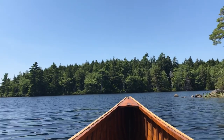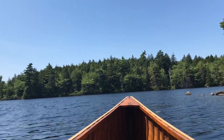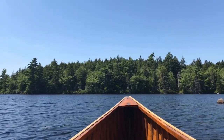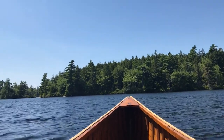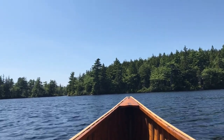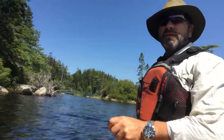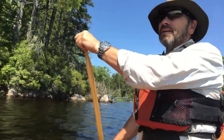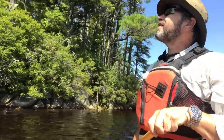So now, I'm just gonna take the time to scout the shoreline and see if I can see anything interesting once I paddle in a couple of kilometers. See what it's like. Check back with you later. This is really beautiful country out here. Wow.